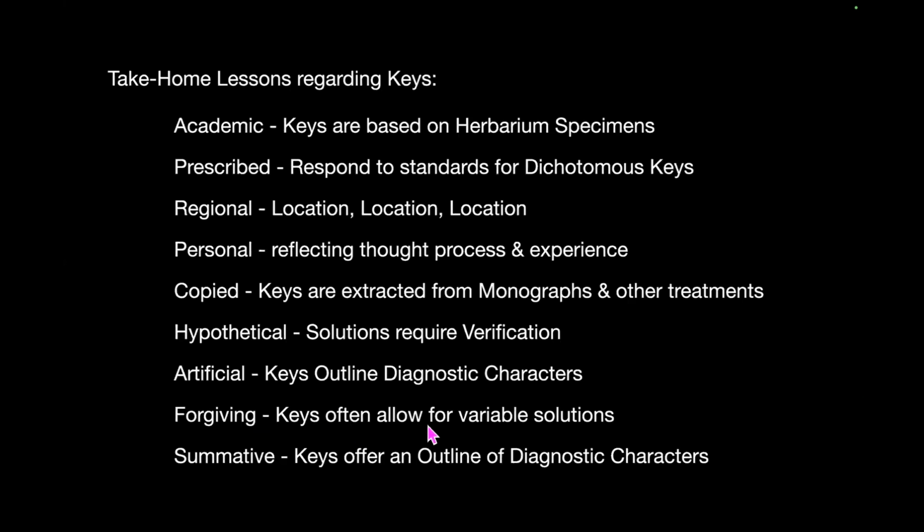Keys are forgiving. Keys often allow for variable solutions. You saw that Gaillardia showed up several times. So you need to expect that a plant will show up two or three times, making allowance for the fact that you don't quite understand what the key's telling you, or the fact that the couplet doesn't work for that one plant.